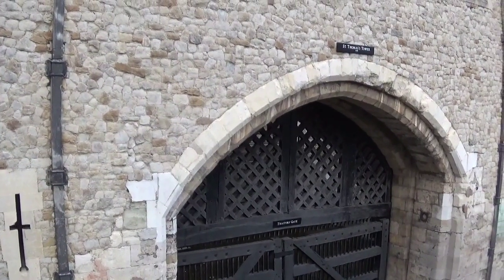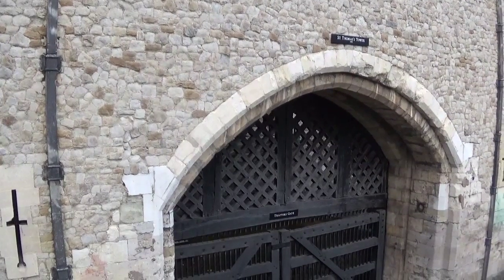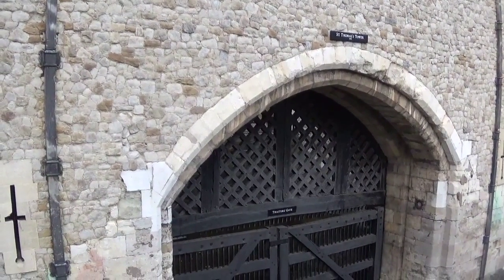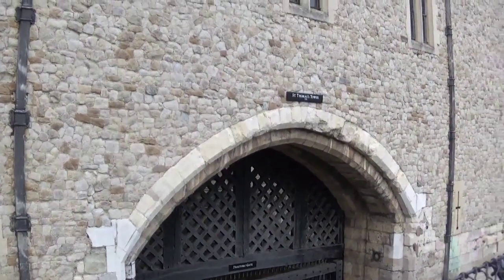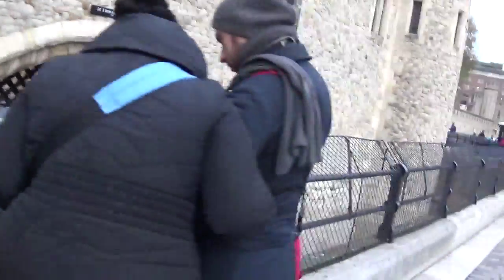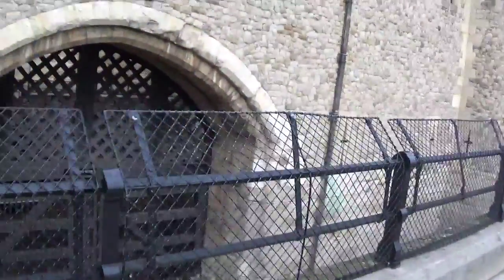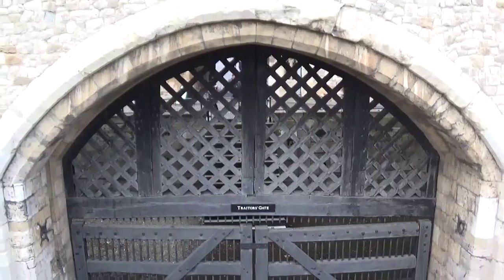Maybe that top bit, actually, that top bit looks really old, but that bottom part doesn't look that old, to be quite honest. That wood doesn't look that old. That top piece looks older, definitely. That sort of trellis looks a lot older. But yeah, apparently they were brought in. Sorry, better not lean on that.